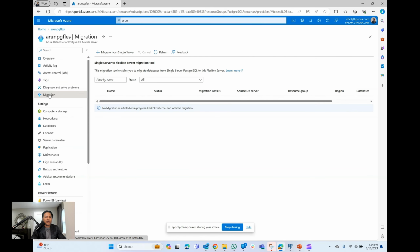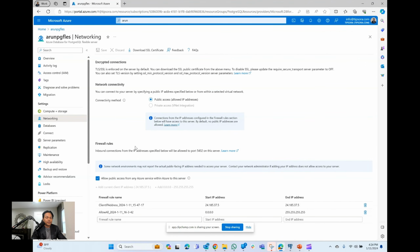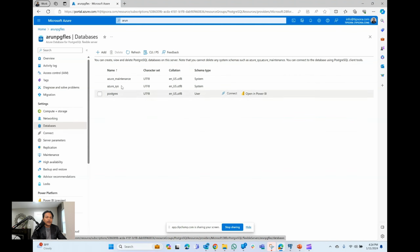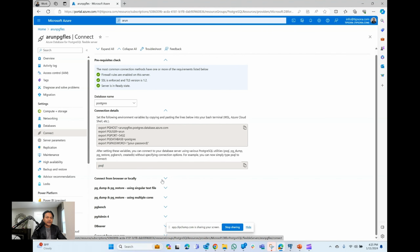Postgres single server was a legacy server that was available in Azure. If you're migrating from single server, you can use this migration tool to migrate from single server to flexible server. Even though you selected your compute and storage, you still have the ability to change it here. Under networking, you can select private access. You can do networking firewall. Under database, it shows you all the different databases that are available. Under connect, you see different connection strings.